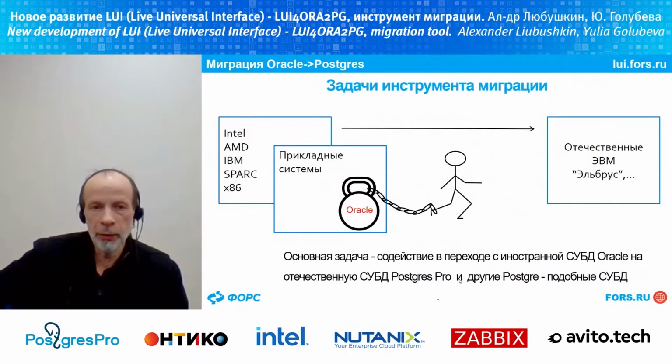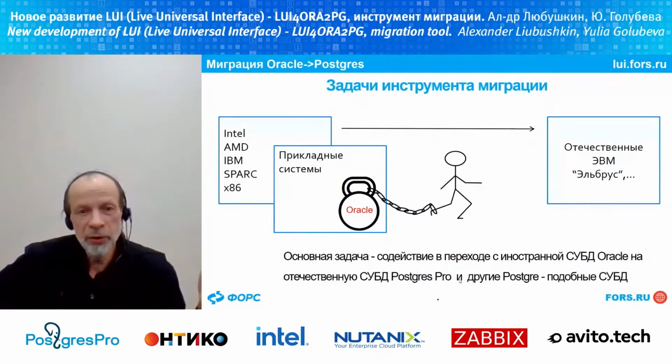The point is that over the past 30 years, a lot of applied systems have been developed, and inside them we have imported database management systems, and also Oracle. I should say that our company, and me specifically, over the past 30 years, we have contributed a lot to all that. We have been implementing Oracle for 30 years, and now we are going to do quite the opposite thing. So nothing personal, again, nothing personal. It's all just about business.